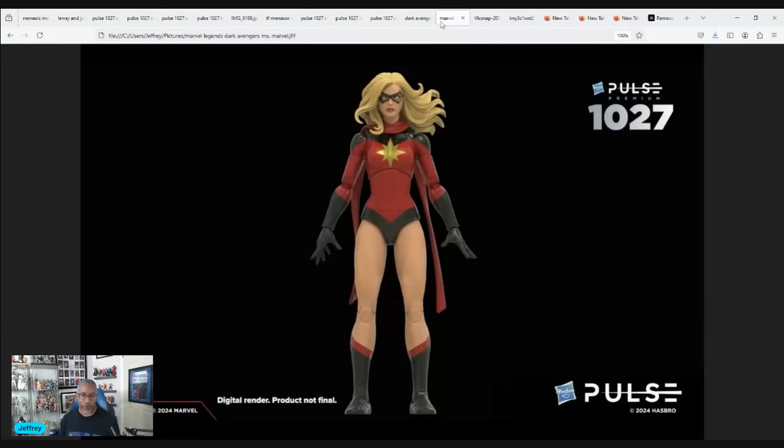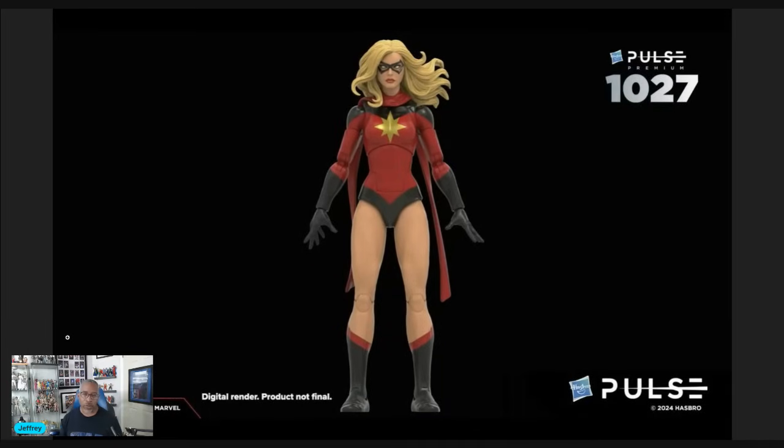So we got our first look at the Marvel Legends Dark Avengers Warbird, aka Miss Marvel, aka Moonstone. This figure looks really good. They're using that Captain Marvel Black Widow mold, I guess more so the Warbird mold because it was blank. They didn't sculpt some of the elements that they could have, but here you go. This figure looks good, mashes up really well with the source material both ways.